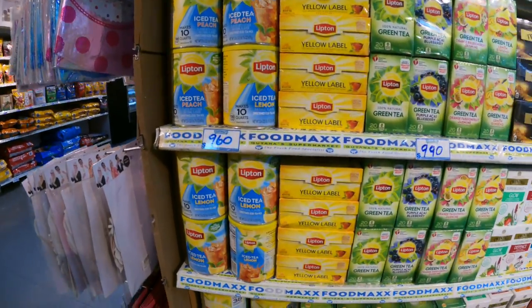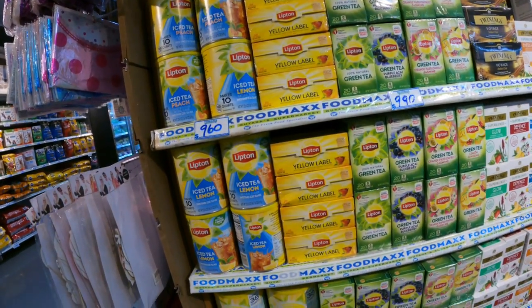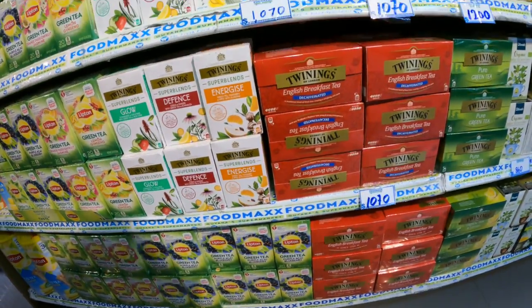And this collection is really impressive. I've never seen so many teas in one place. Especially the herbal teas I'm speaking of.